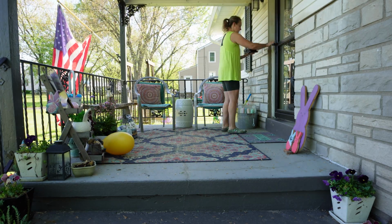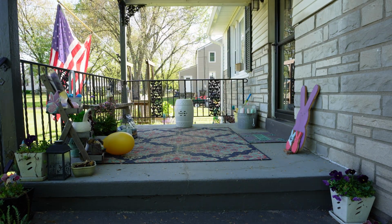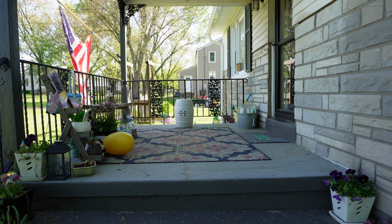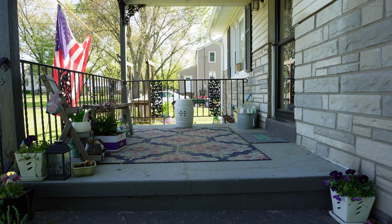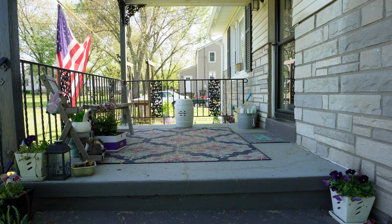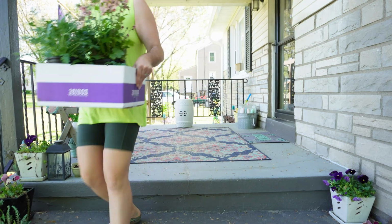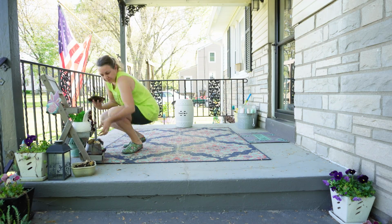So funny story about these chairs I'm about to cart off here. We actually trash picked them many years ago. They were rusty and had seen better days, but I have yet to find a project that a little Rust-Oleum doesn't transform, and they have been a staple on our porch ever since. I do have a little secret here, something I updated off of camera, but I will tell you a little bit more about that in a minute.